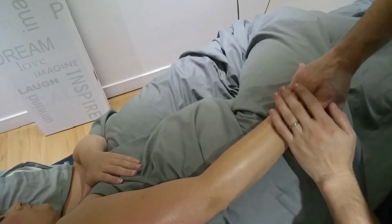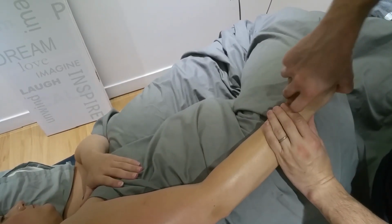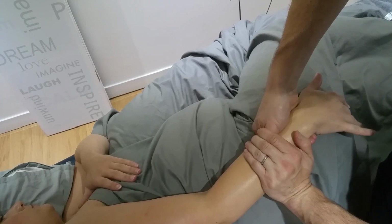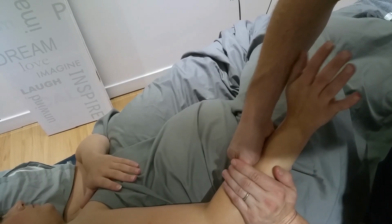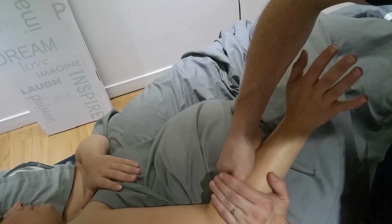Okay, so I'm going to use soft tissue release on the wrist extensors here. So Jess, what you do is engage those muscles for me. I'm going to lock down. Okay, and I want you to take the hand down. That's it, brilliant, well done. Back up for me, and again. Good, and one more time. Excellent, perfect. Can you feel that? Yeah. It's very tender, isn't it?